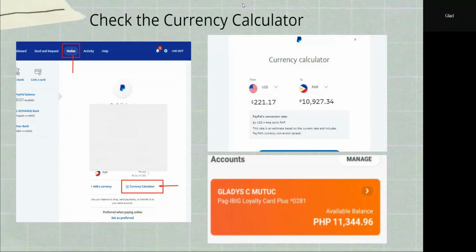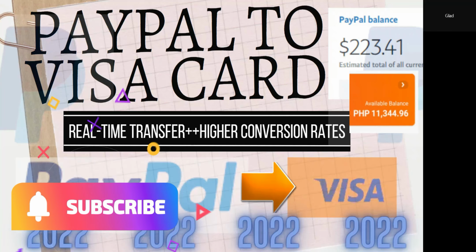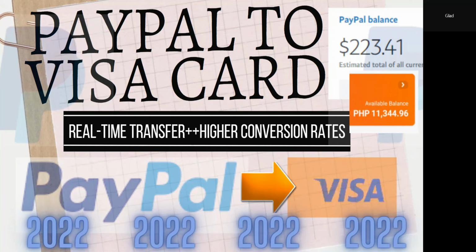So you can buy something from that amount, you know, for gas or for groceries. So this is also a real-time transfer. Again, I'm using Unionbank and got my mobile app activated, so it's as good as GCash as well, because that was what I was using before. So there, as simple as that.